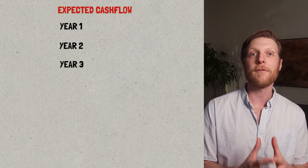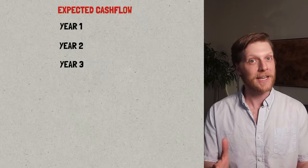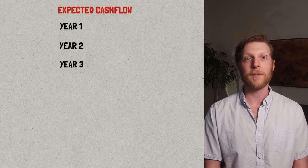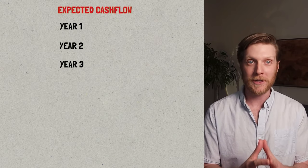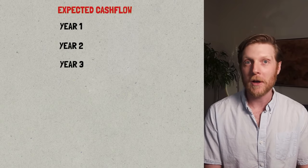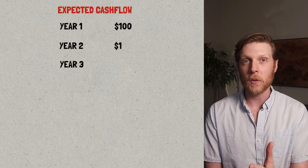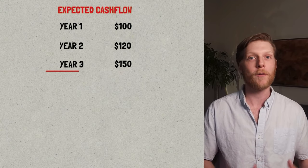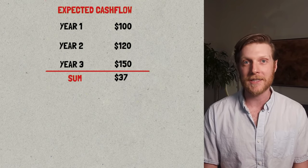Let's do a concrete example. I have a food truck, and I expect I will make money for the next 3 years. If I was going to approximate the value of my food truck using the discounted future free cash flow model, the first step would be to approximate my cash flow over the next 3 years. Here we can see in year one, I'm expecting $100, then $120, and then $150. My total cash flow that I'm going to make over the life of the food truck is $370.